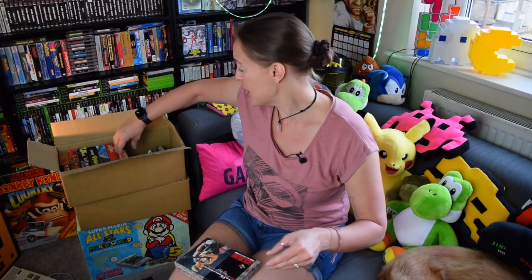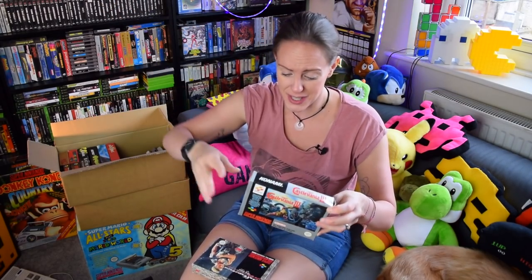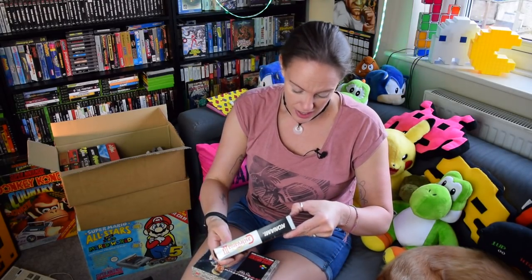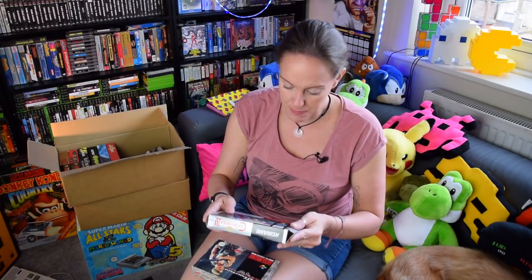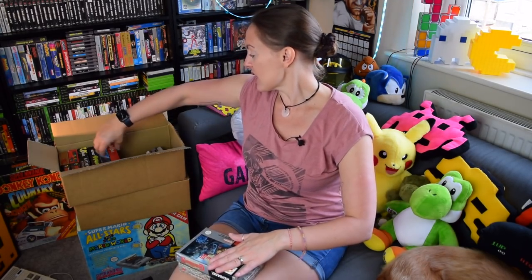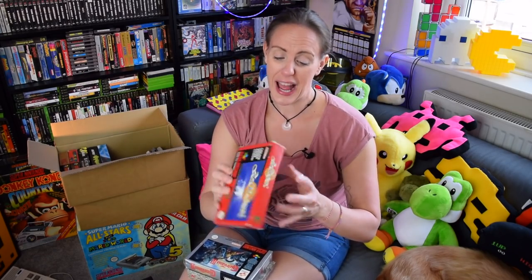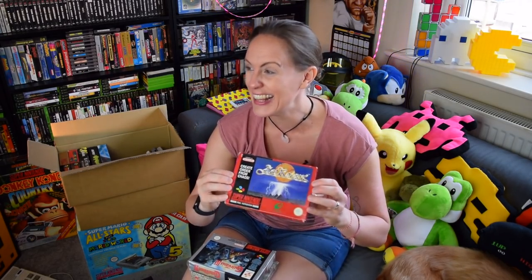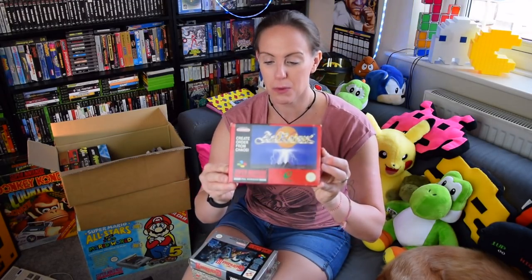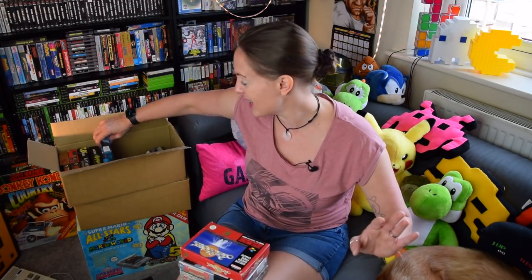Wolfenstein 3D, Super Castlevania 4. I don't own a PAL version, I own an NTSC version. So finally having this in my collection is immense, absolutely immense. Everything is so, like, the boxes are so darn crisp. Next up, another one I don't own, ActRaiser. Wow, guys, I'm a little bit overwhelmed filming this. Trust me, everything is boxed, manual, complete. I'm going to give everything a wipe down. I think these have been stored away in an attic somewhere.